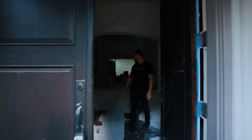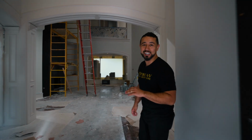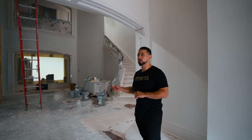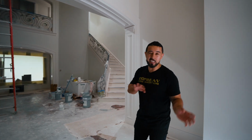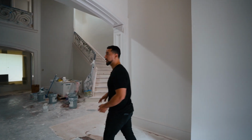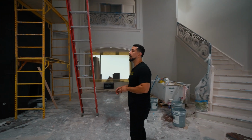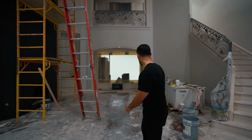Welcome, come on in here. It's not my house, but we spend a lot of time in this house. Today, everybody's gone. The painters just finished, they left. We're able to sneak in and show you phase one of this project. We started this project roughly about 4 months ago. The house is getting fully remodeled, as you can see.